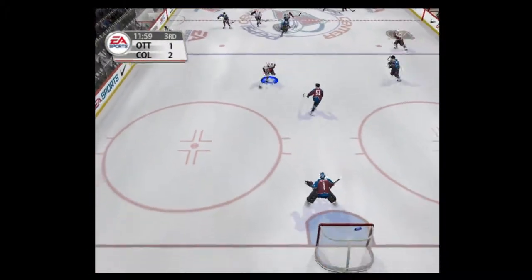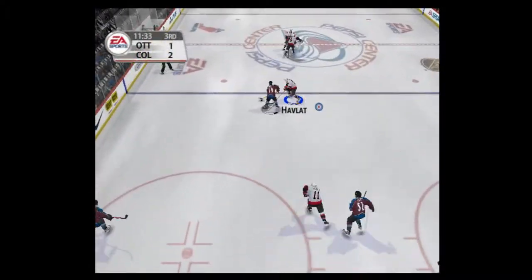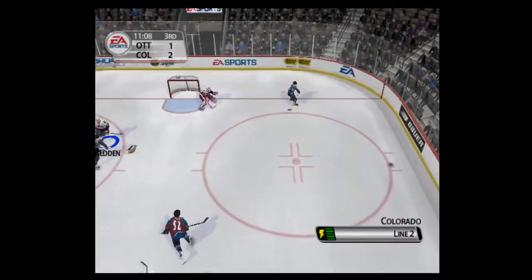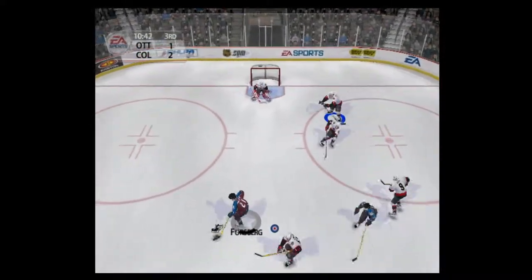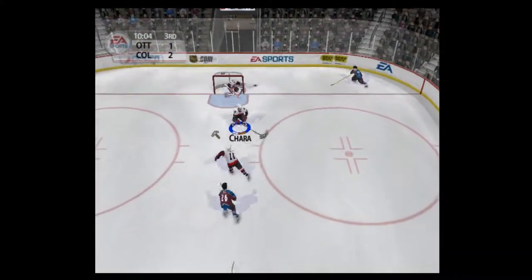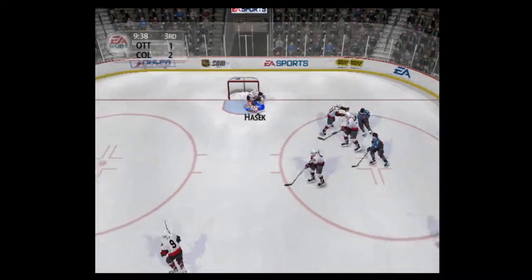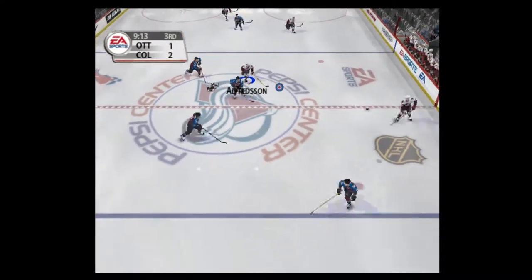Alfredson into the attacking zone. He still doesn't know where he went. Great deke. Intercepted by Sackett. Advances the puck. Forsberg. Wrist shot on the right. Hasek made the save. Colorado has a relentless attack going here. Saved by Hasek. Alfredson brings it out.